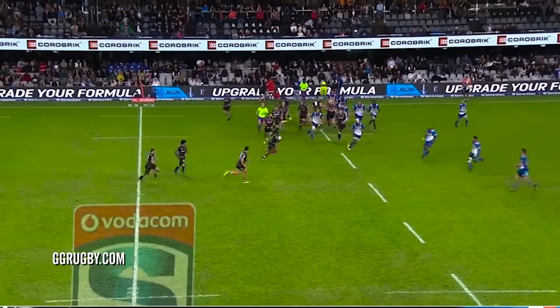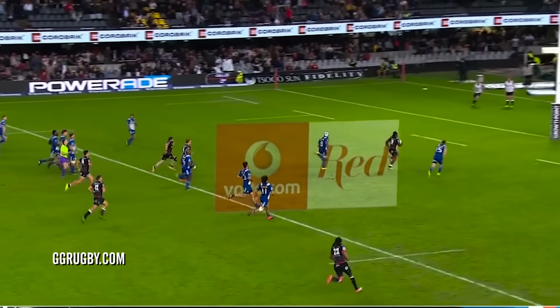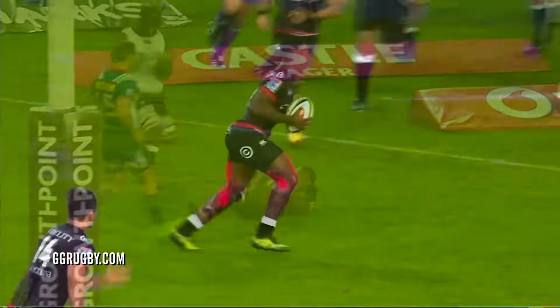Chiliboy Ralepelle left the field. Here's Nkosi. Oh, beautifully through the middle. Speedy Nkosi! Fantastic try!